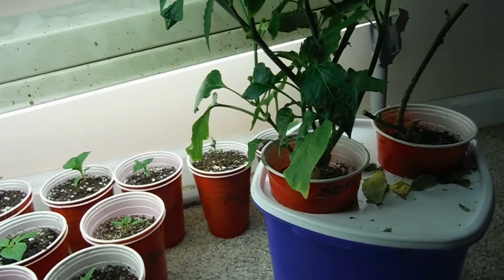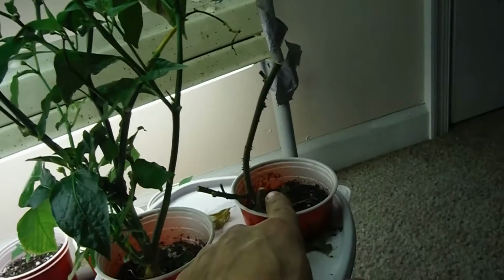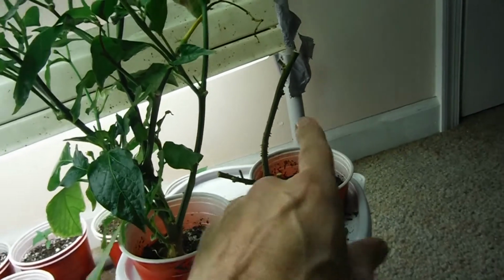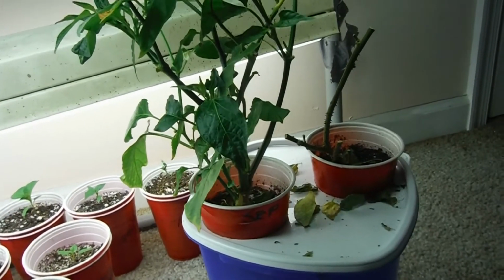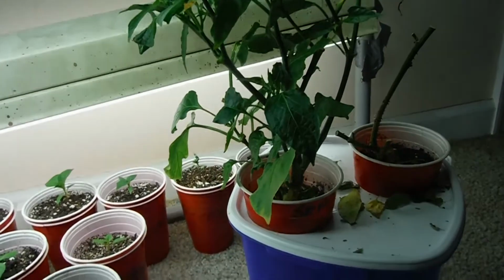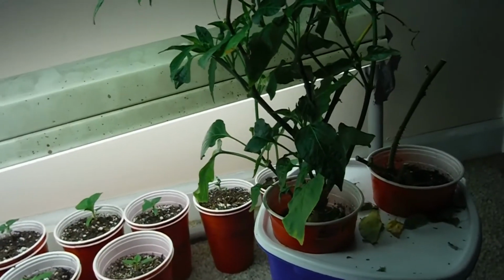That's been the plan ever since day one. This thing's dead. It just needs to be pulled out. That could be one ghost pepper. I need another container, and that could be the other ghost pepper. And the pink tiger, bang, solution, done. So I know what to do.